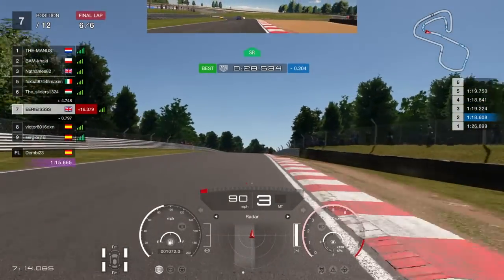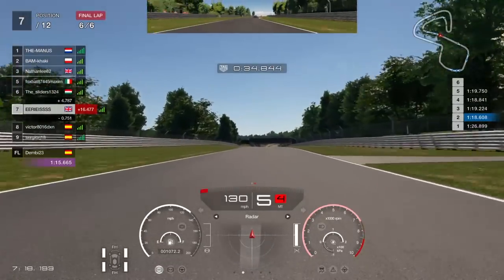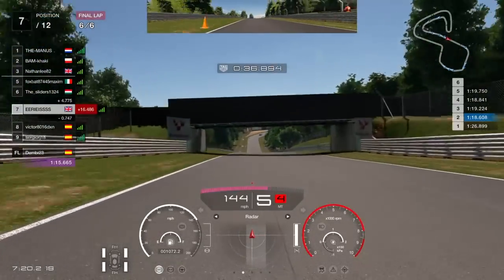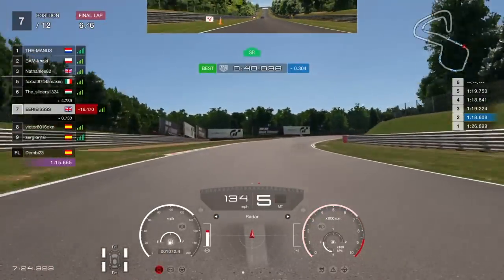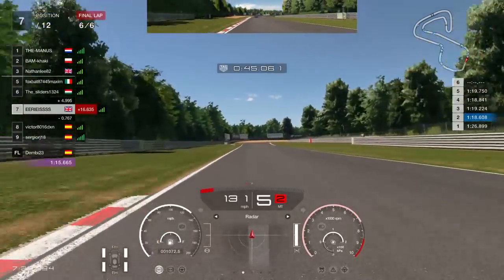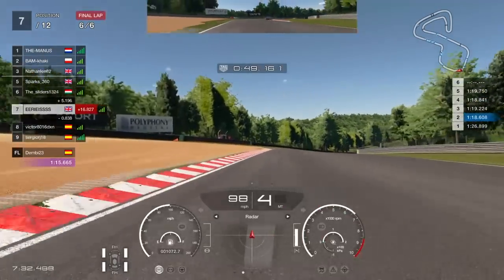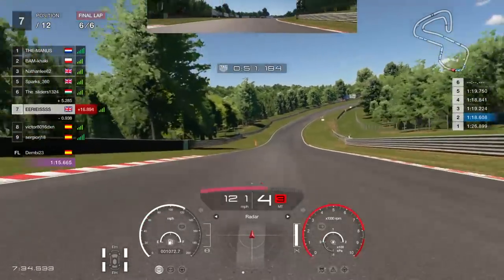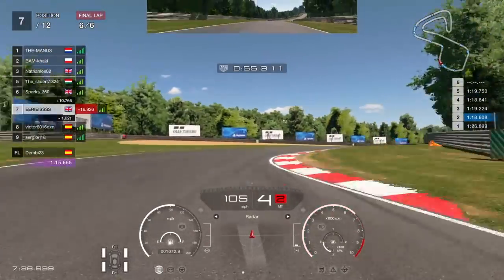Coming out of Surtees, we get a decent drive out, up Pilgrim's Drop, and through into Hawthorns here. Now, learning from everybody else, we're not going to make a mistake here. Be extra conservative through here. Out of Hawthorns safely, through Westfield. Do not go onto that gravel as we've seen people do before. Up towards Dingle Dell and Sheen.